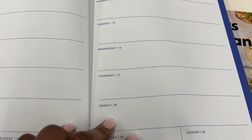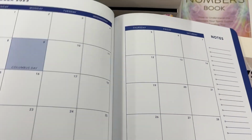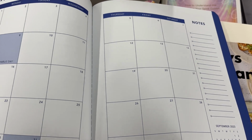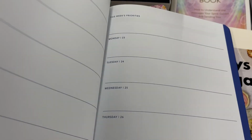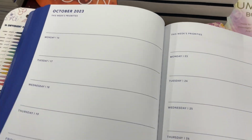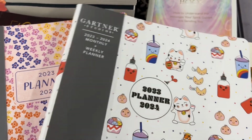But let me just tell you, this is a store that you can find a lot of different things on. You can find gifts in here. You can find planners in here. You can find a little bit of clothing. You can find a little bit of everything up in here. So let's keep going. We're still at the first store. We got 2 more stores to check out that I'm going to show you some video on.